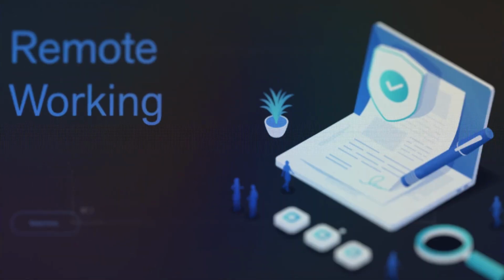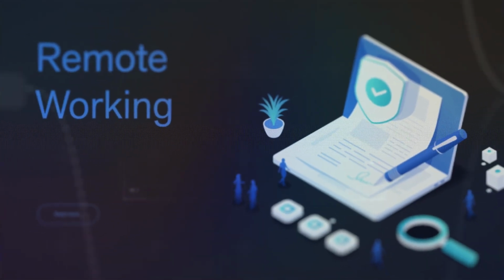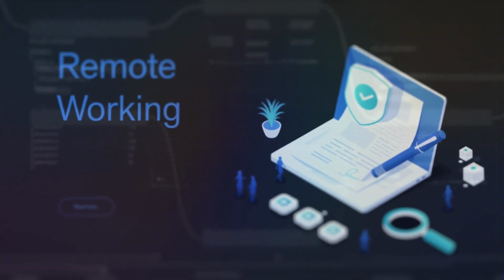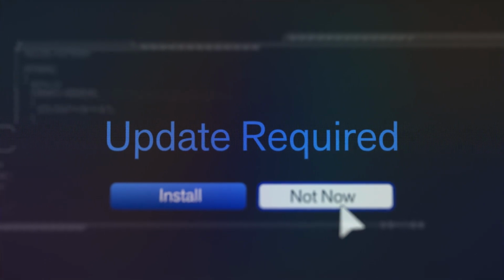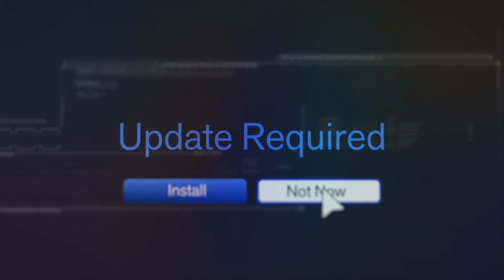Overall, make sure to talk to your IT department, review your organization's remote work policies, and carefully read any security updates or requests. Cybercriminals don't wait around for a convenient time to exploit vulnerabilities. Whether it's hardware, software, or just best practice, IT can provide you the tools you need without exposing your organization to attack.